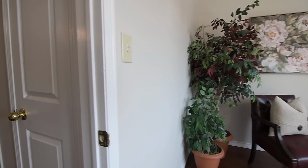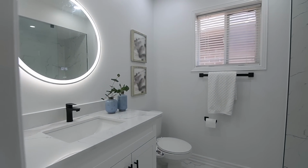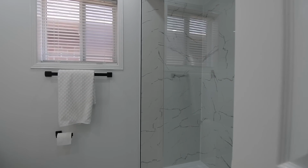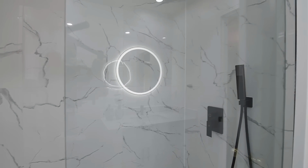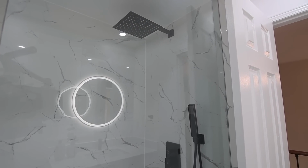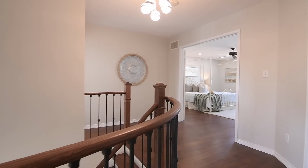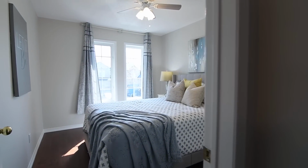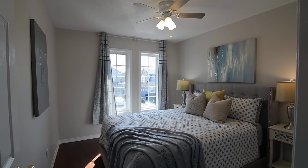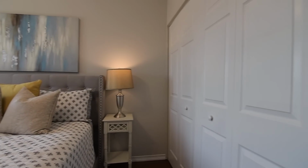There is a linen closet just outside the upgraded main washroom, which showcases a vanity with a quartz counter and LED frameless mirror, polished floor and shower wall tiles, pot lighting, as well as a glass shower area with rainfall and handheld showers. While the fourth bedroom, which also enjoys an east-facing exposure, additionally features a ceiling fan and a double closet.